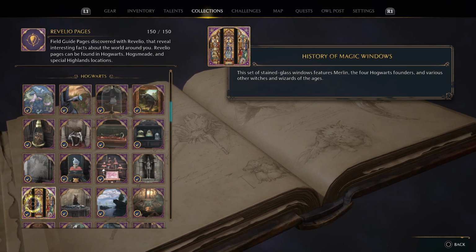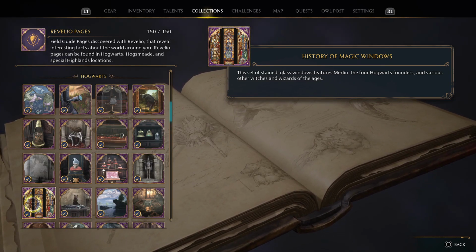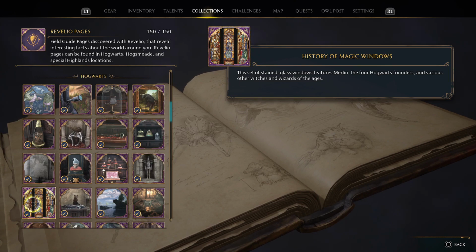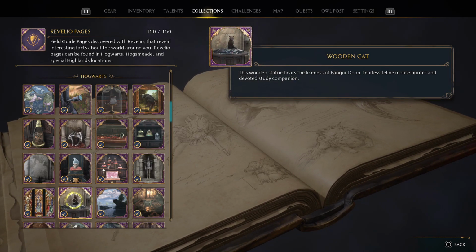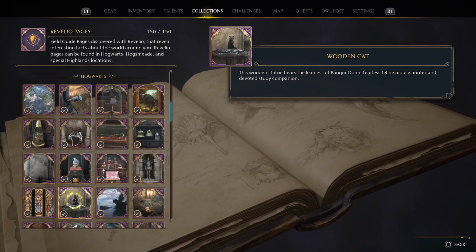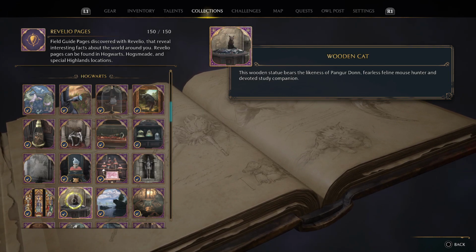History of Magic Windows. This set of stained glass windows features Merlin, the 4 Hogwarts founders, and various other witches and wizards of the ages. Wooden Cat. This wooden statue bears the likeness of Pangurdon, fearless feline mouse hunter and devoted study companion.